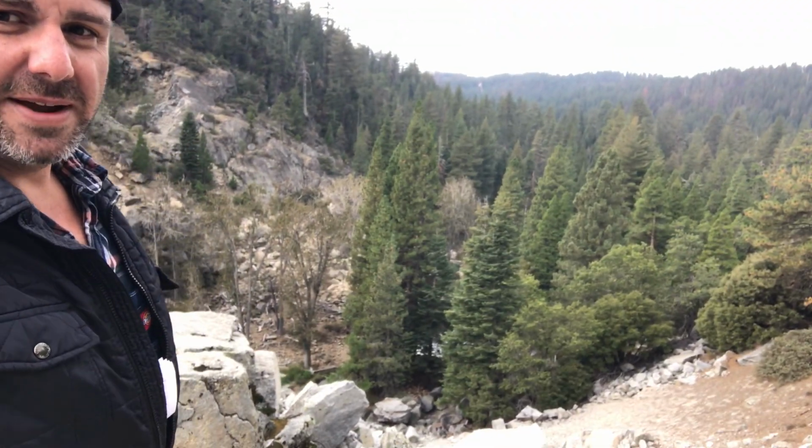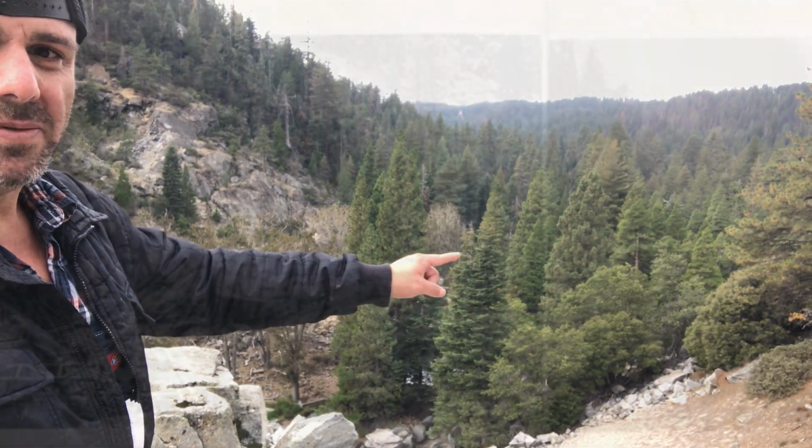Here we are at Pinecrest Lake, Strawberry Dam. The work train scraped right along here, and it also went along this wall here. You can see where they blew up all that rock. And then what they did, they built a trestle over here. They built a big old trestle. They eventually burnt it down, but there was a trestle that went right along here.